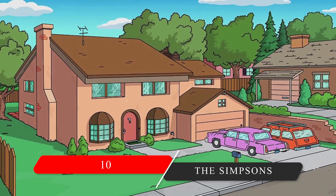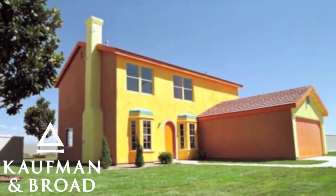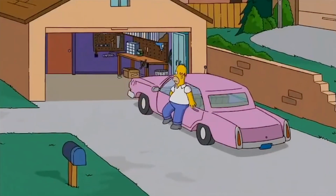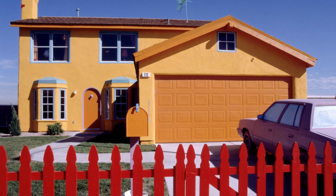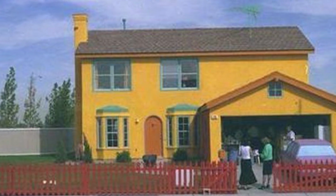Number 10. The Simpsons. In 1997, the building company Kaufman and Broad thoroughly went over 100 episodes of reference material to create as accurate a replica of the Simpsons' 742 Evergreen Terrace home as possible.